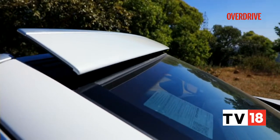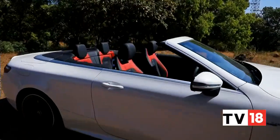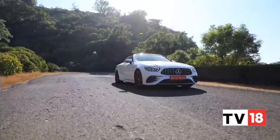Pretty cool, I would say, and also ensures that if you're driving on a cold day, things still remain warm and cozy inside the cabin. Perfect for the cold mountains.